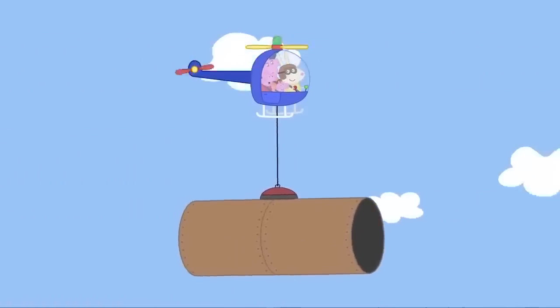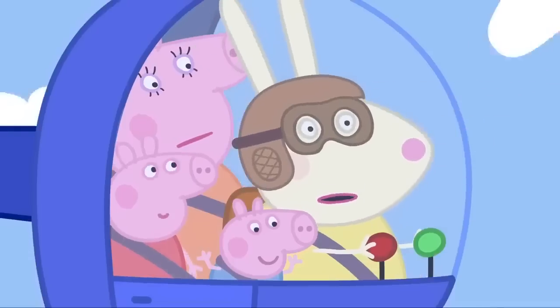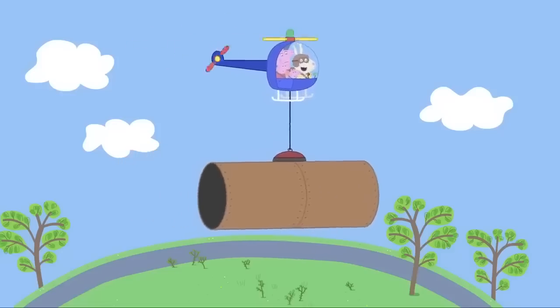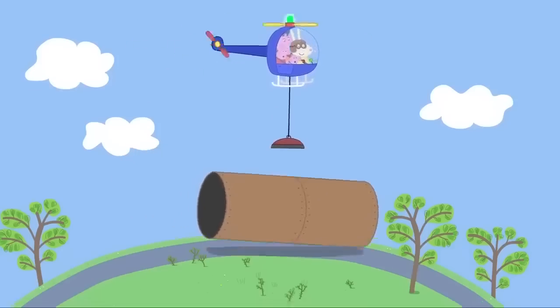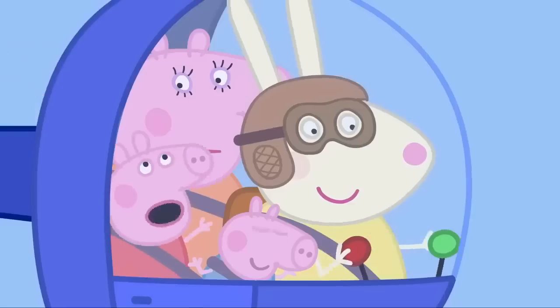Hooray! What are you going to do with the pipe? I'm not really sure. I know. I'll put it down here where someone can easily find it. Now I can give you a lift home. But what about Daddy?